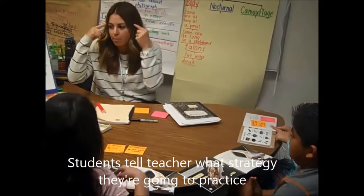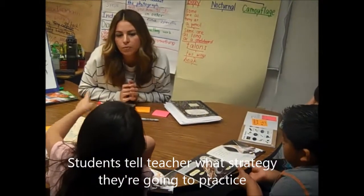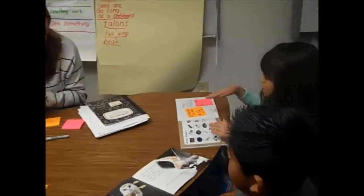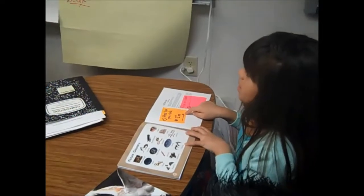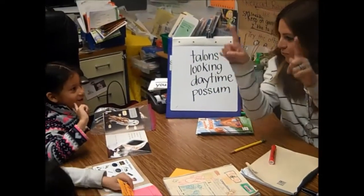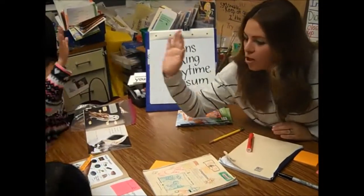And we might practice stopping and thinking about the body, or you're working on sliding to the end. What are you working on? Sliding to the end also. Okay. Yep, you're going to frame it with your finger. Good job. Good job, readers.